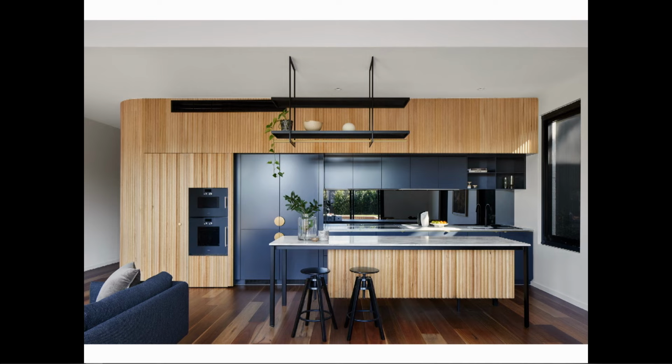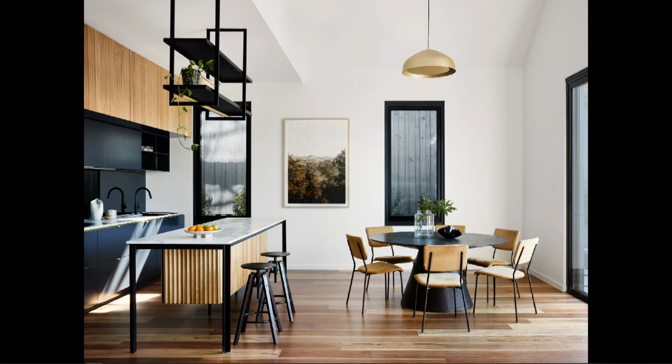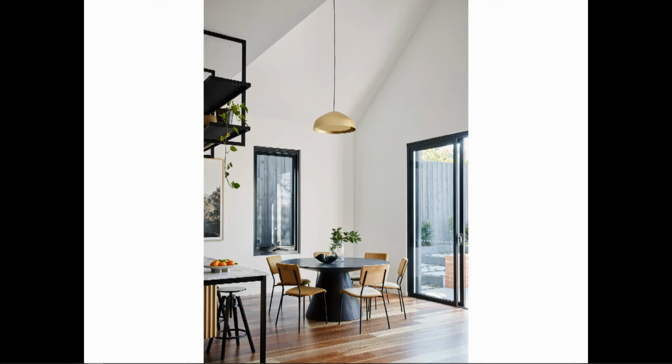And then low VOC materials throughout, ethically sourced materials and timber, mirrored splashback to reflect the gardens that are outside, so always playing with the illusion of space and light. Double glazing, thermally broken frames.